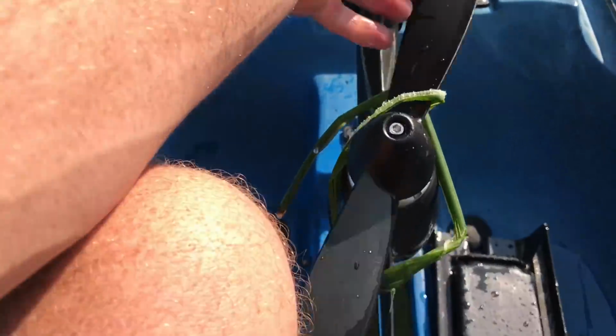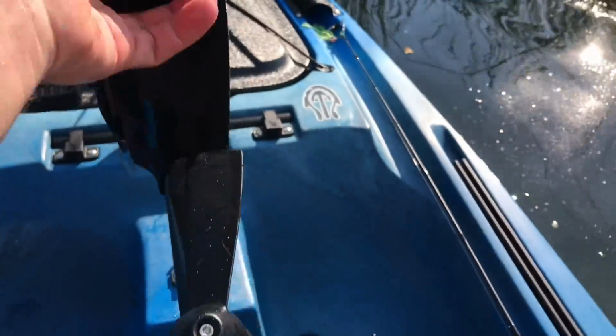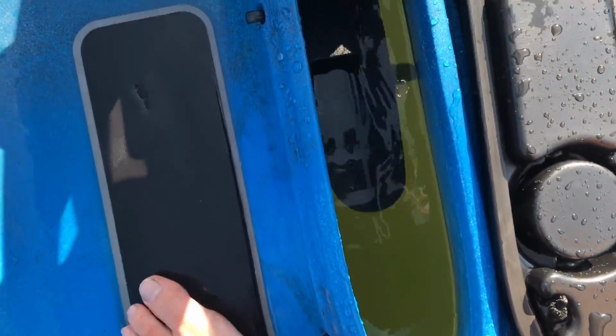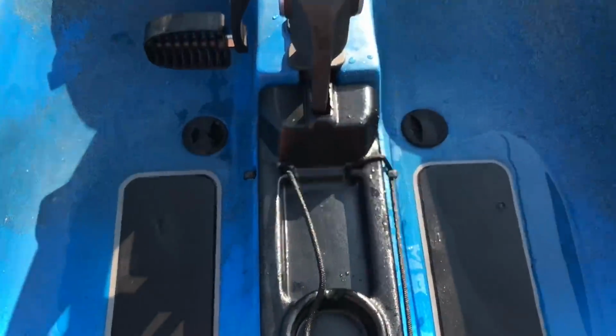So actually I have some weeds on there too. Didn't even notice it, but both props caught up some weeds. One thing that helps is the weed guardians that are available for these Natives, but both the prop style drives kicked up weeds. The Hobie just sailed right through.